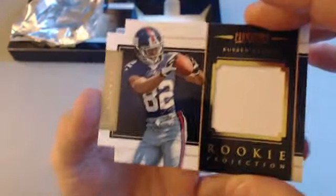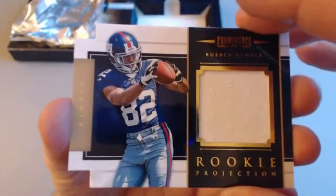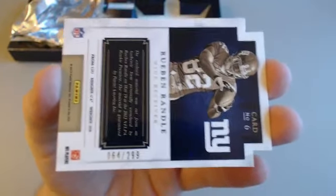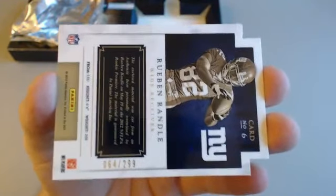How about a Rueben Randle rookie projection patch for the Giants? Snyder. I'm telling you, you're going to hear his name a lot tomorrow night. It's a $2.99. Yeah, what you're going to hear tomorrow night is pass intended for Rueben Randle, intercepted by Malcolm Jenkins. I'm just saying, man, I got to smack talk. That should be a fun one.